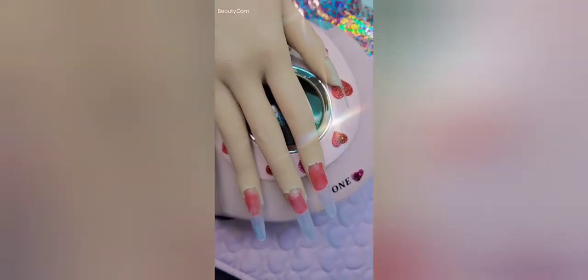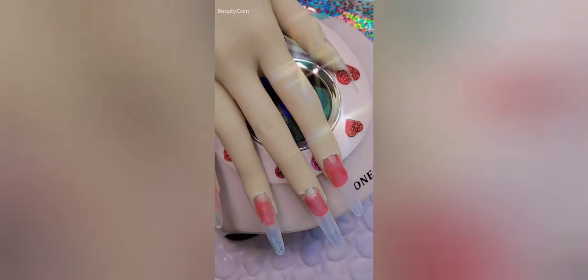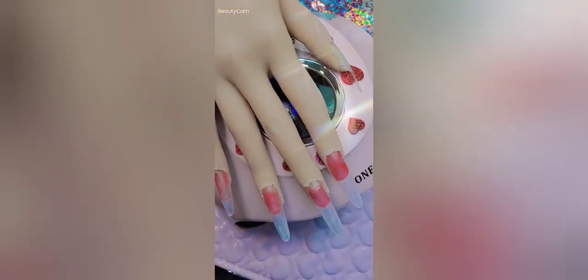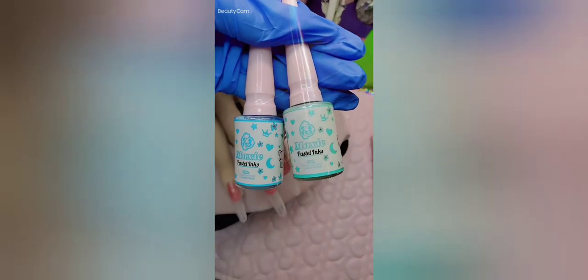But anyway, we're going to use, not the Milky Way, we're going to use the Peachy Souffle cream gel for the nail bed. I'm going to do a reverse French, and I'm going to use the Grand Champion White for the free edge. The reason I'm going to do a French is because I'm going to use the pastel inks that came with the kit, which is perfect because it kind of matches the little jewels that came with the kit.